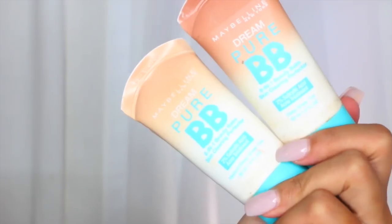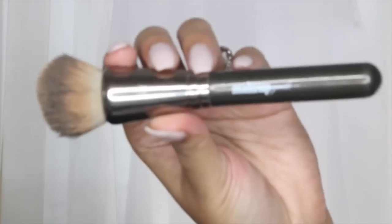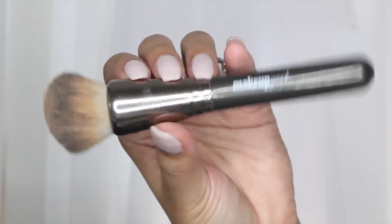Now moving on to the face, I use my two Maybelline Dream Pure BB creams in medium, deep, and also deep. And then with that, I used my Makeup Geek buffer brush. It's just been one of my favorites right now. So like I said, I just mixed in the medium, deep, and then a little smidge of the deep, and then I just blended that all over my face and distributed it. And I know it looks super dark, but trust me, as you can see, it matched my neck and the rest of my body.